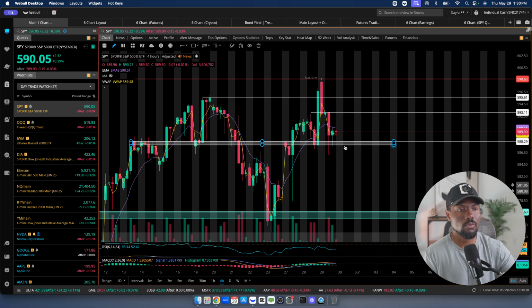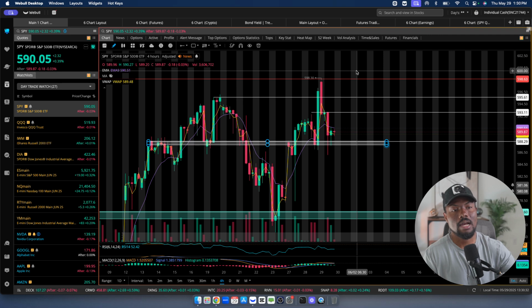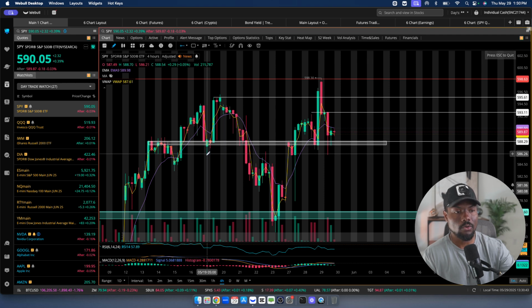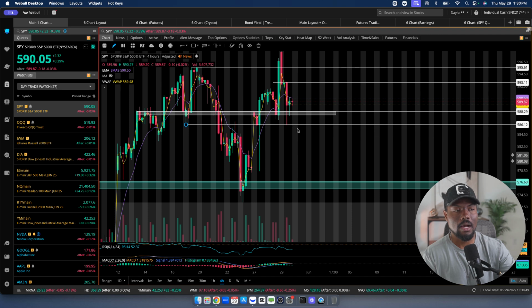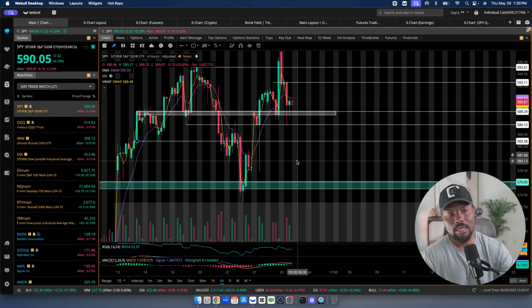Right here. As long as we're above that, bulls are going to continue to try to retest the high to take it out. Now, if we get below it significantly and we close below 586, that's our trigger point that aggressive sellers will step in. So 586, watch 586 on SPY. If we get below 586, you will see 583. And if it gets even more aggressive, we could see 580 again.